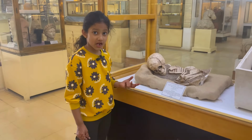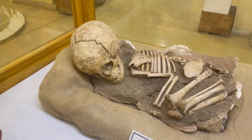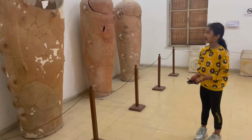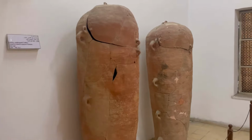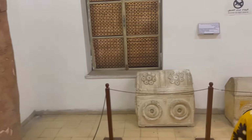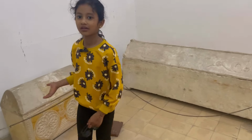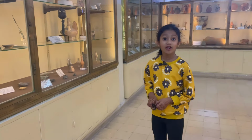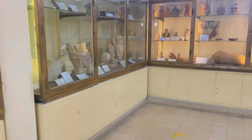They have the customs of keeping the dead child in their homes. This is child burial. Guys, see the coffins. They keep the dead bodies inside these coffins. And close. Here, this looks like a treasure. They have collected all their footprints and put them inside the museum.